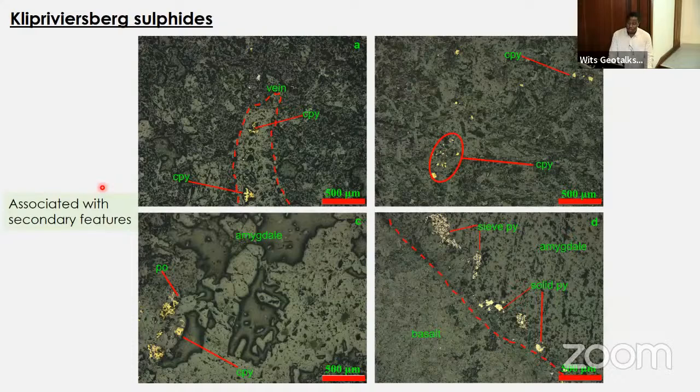We looked at the thin sections, looking for sulfides, and we did not find any primary sulfides. However, most sulfides that we identified were associated with secondary features, such as here the veins and amygdales. You can see we have pyrite and chalcopyrite, but within secondary features. So within the rocks, excluding secondary features, we did not find any primary sulfides.